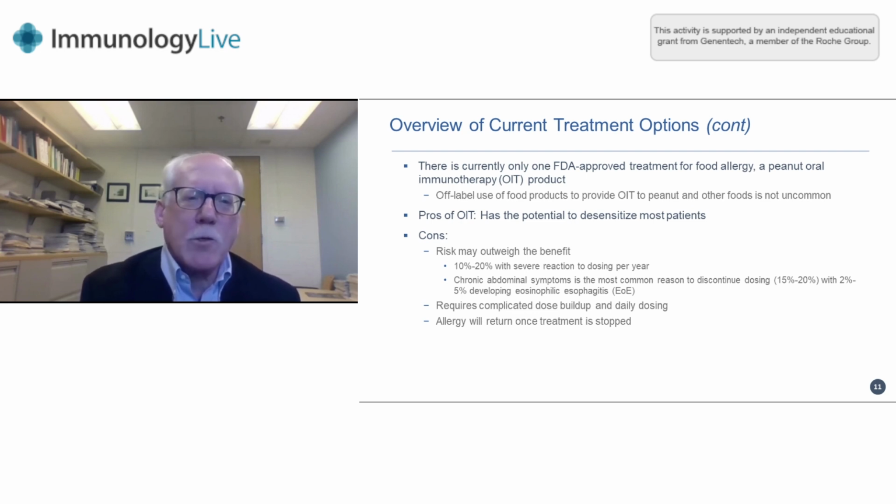The downside, the cons, are that the risk may well outweigh the benefit. The risks that we're talking about are that 10 to 20% of patients being treated with OIT will have a severe reaction to a dose in any given year. And even more common, and actually the most common reason to stop OIT, is the development of chronic abdominal symptoms. This can be vomiting, it can be abdominal pain, but it is not just something where your stomach hurts for a few minutes after taking your dose. It's that your stomach basically hurts 24 hours a day, unrelated to your dosing.